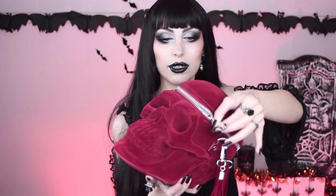But I'm gonna show you this one here, although I've already talked about it, but I never included it in a Killstar haul. It is perfect. It's so beautiful. The construction of this handbag is stunning. It opens with a zipper in here. And I keep the stuff in because it's really, really hard.